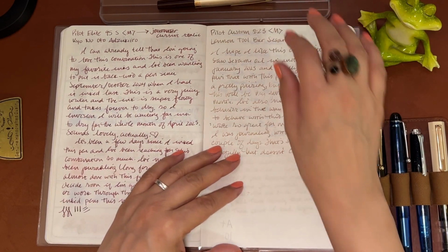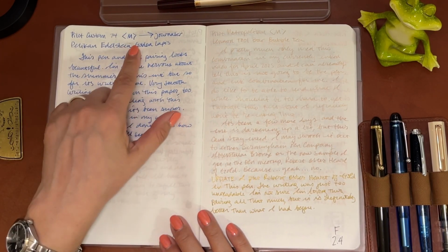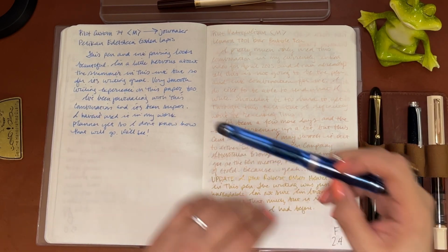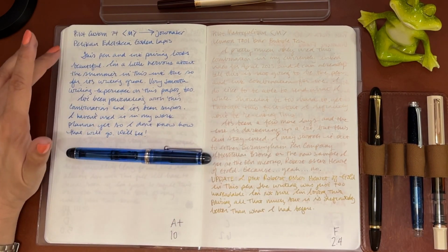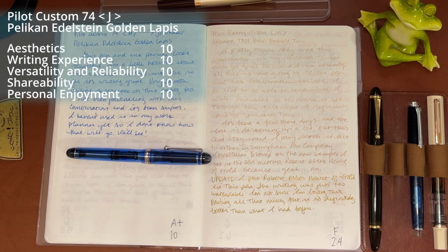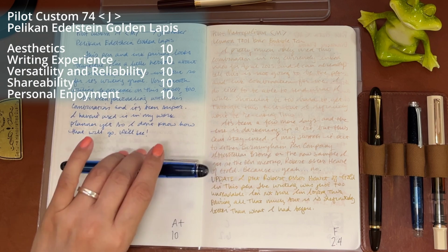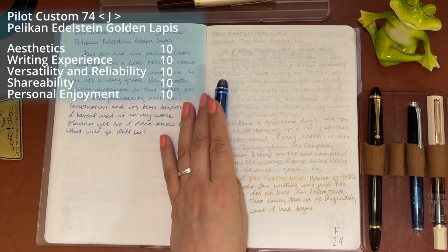The third pen that I had inked for April was my Pilot Custom 74, as I shared, with a medium nib that had been modified into a journaler, and I had this inked with Pelikan Edelstein Gold and Lapis. And this one was an all-out 10 across the board. It got an A+, one of the top rated pens for this month. I just didn't reach for it, which was also a shame. I just didn't grab for it as much as I should have.